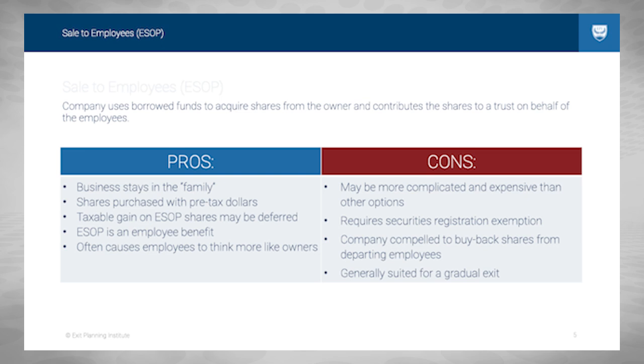Some of the pros of selling to employees are obviously the business stays in the family. Also, shares are purchased with pre-tax dollars. The taxable gain on ESOP shares also may be deferred. And then an ESOP is an employee benefit. It can help attract and retain employees. And this often causes employees to think more like owners, and so it helps with productivity.